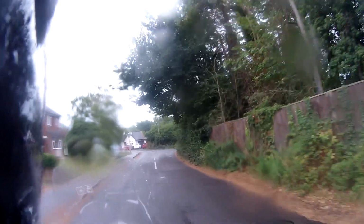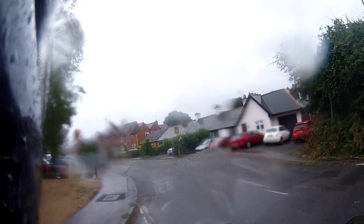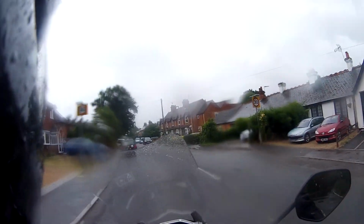Also, you notice that on road tyres off road, you tend to slide down little bits of incline, whereas on these you don't. It sticks to the track a little bit better when it's on an incline. So anyway, going left here.